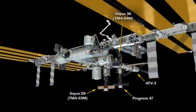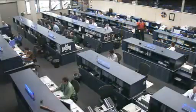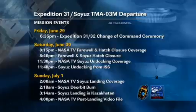The Soyuz is scheduled to undock on Saturday night U.S. time, Sunday morning Russia time. The three crew members are scheduled to climb into their Soyuz TMA-03M spacecraft and to depart at 11:48 p.m. Central Time. Of course, prior to that, we'll have the change of command ceremony on Friday, June 29, in which Oleg Kononenko will hand over the reins of Expedition 32 to Gennady Padalka.